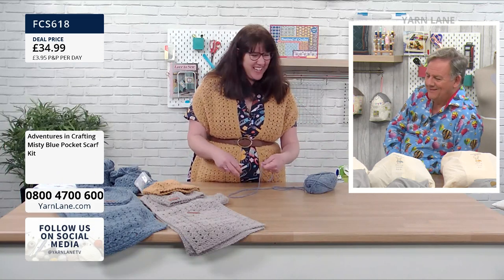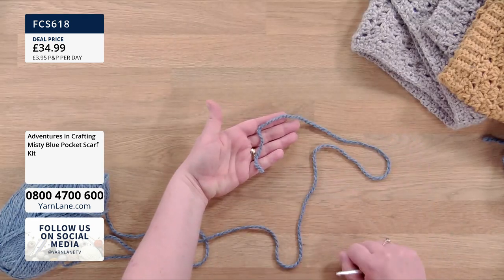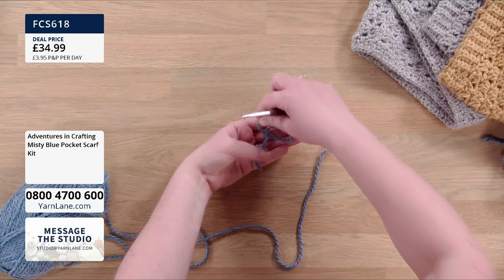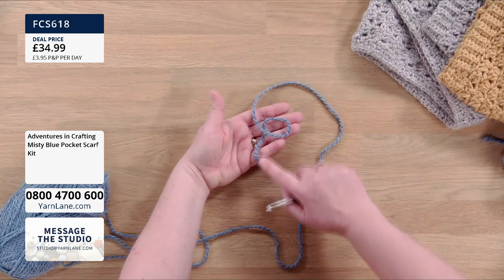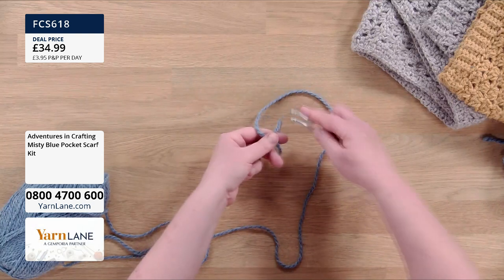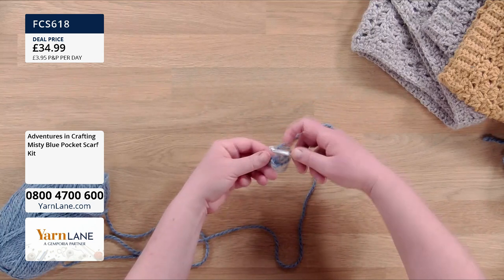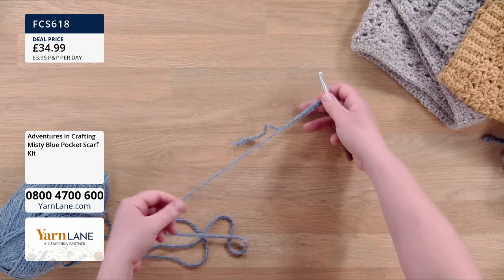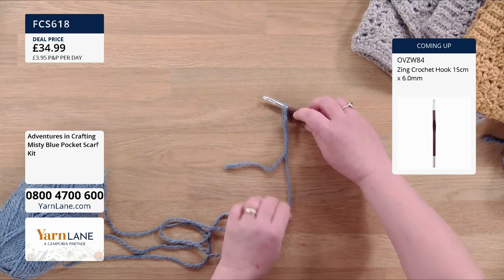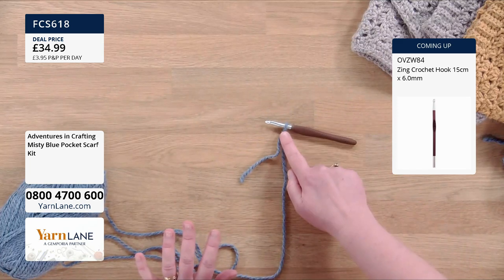Right, so you're going to start by making a slip knot. To do that, you put the tail in the palm of your hand, and then wrap the other end over it to make a loop. The important thing is that the tail end is underneath the other. Then you put your hook through, grab this end, and pull it back through. And this is the slip knot. Then you pull the ball end and it tightens it up. The important thing with crochet is you want this loop on your hook to be loose.